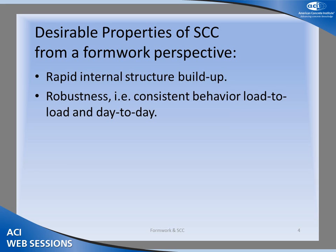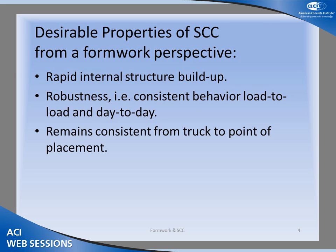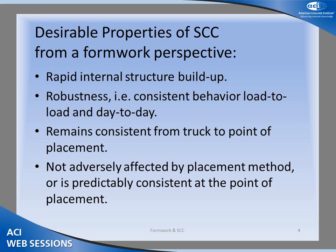Robustness is by definition how things can vary from day to day, and the consistency and predictability of what you're going to be able to achieve with the particular concrete. That's a definition of it, but in SCC that's very important. It remains consistent from truck to truck, point of placement. A lot more quality control is involved in SCC. A lot more attention needs to be paid to it than conventional concrete, at least at the outset. And it is not adversely affected by a placement method, and is predictably consistent from the point of placement.